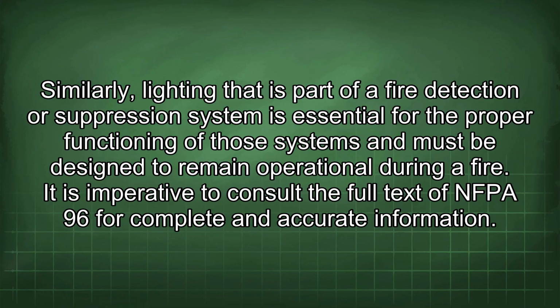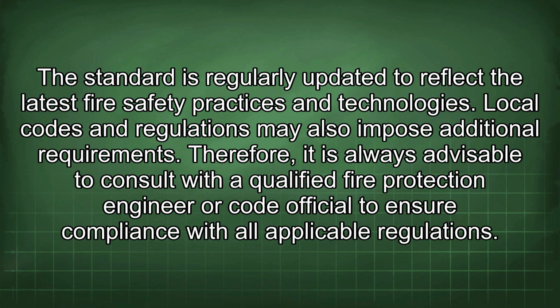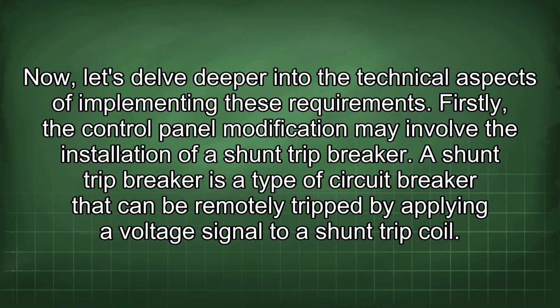It is imperative to consult the full text of NFPA 96 for complete and accurate information. This standard is regularly updated to reflect the latest fire safety practices and technologies. Local codes and regulations may also impose additional requirements. Therefore, it is always advisable to consult with a qualified fire protection engineer or code official to ensure compliance with all applicable regulations. Now let's delve deeper into the technical aspects of implementing these requirements.